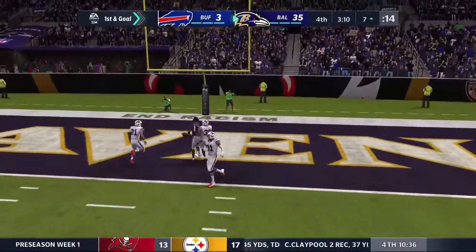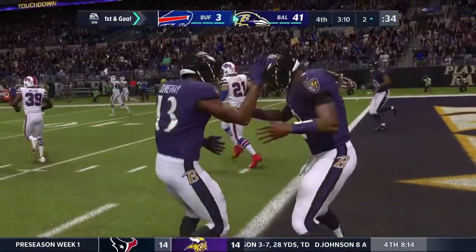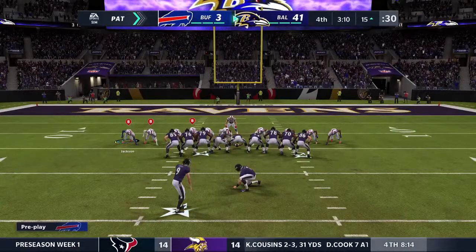I think you got something. Got a man, it's caught. For a Ravens touchdown. Devin Duvernay, ready for the regular season with his 2nd touchdown of the game. And the Ravens continue to pour it on.